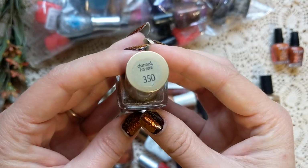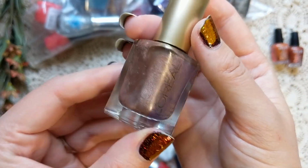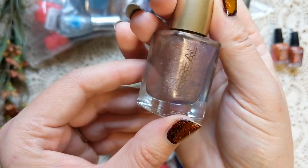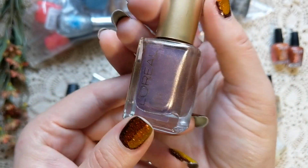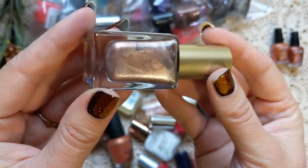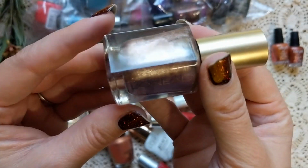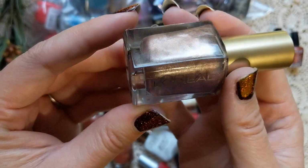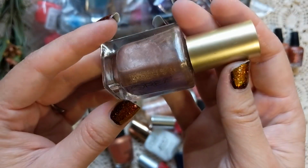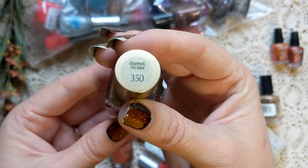This one is L'Oreal's Charmed, I'm Sure, and this one is a really neat sort of icy purpley pink. I'm not really sure what the official description is, but look at that beautiful shimmer to it. This one I think is going to be a really fun polish on the nails, a sort of glimmering metallic look. Really like that, and it's a neat sort of in-between color of a rose gold and a lilac, so very interesting color, and it definitely seems like it's in good shape. It seems to be moving around nice and freely in there. So that was L'Oreal's Charmed, I'm Sure.